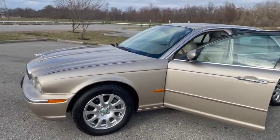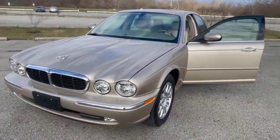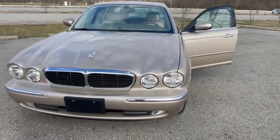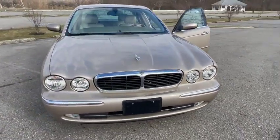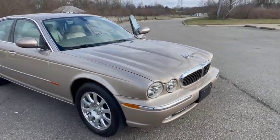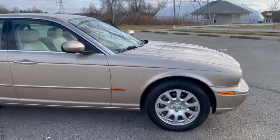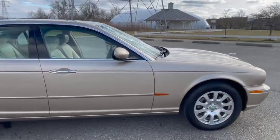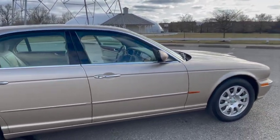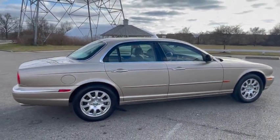So I want to take you around the outside real quick before we hop in and go take this for a drive. This only has 102,000 miles. This has only had one family owner. It's been garage kept. It hasn't been smoked in. It's been lovingly cared for. It has a ton of receipts and records to back up how nice it is and how well it's been documented and cared for.